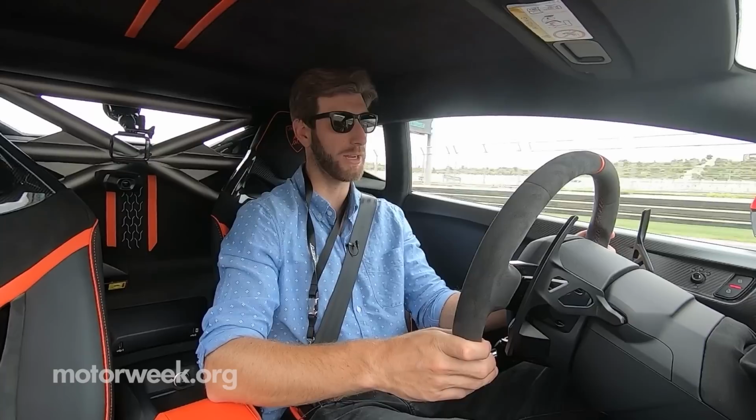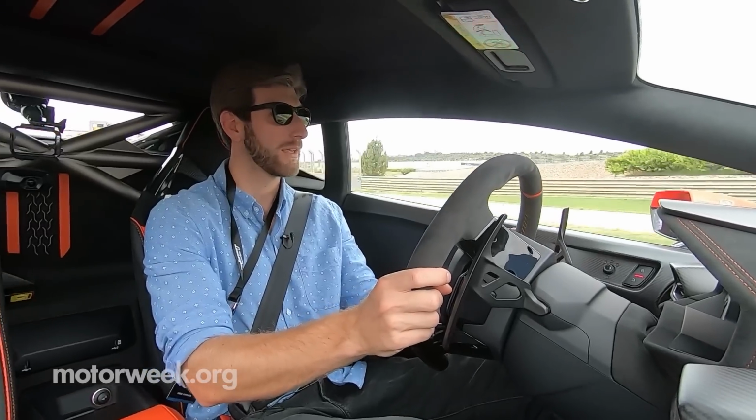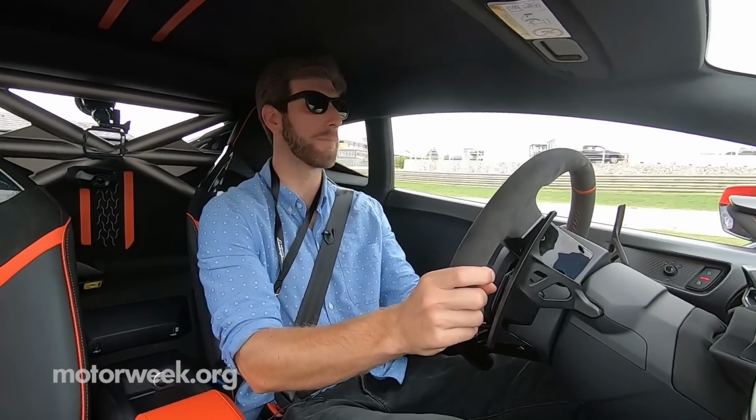So I'm in sport mode now, which is the middle of the three driving modes: strada for street, sport, self-explanatory, and of course, Corsa for track work. Keeping it in sport though out here on the track, it'll actually shift on its own. You don't have to go up in the manual.